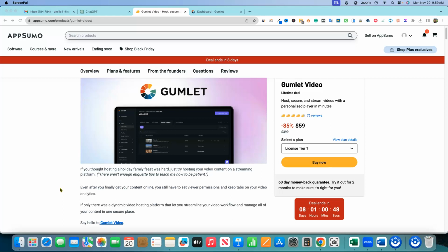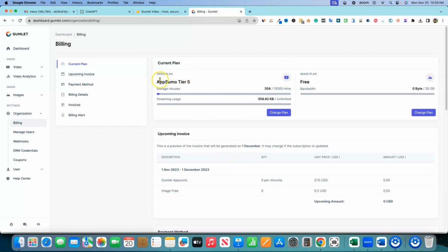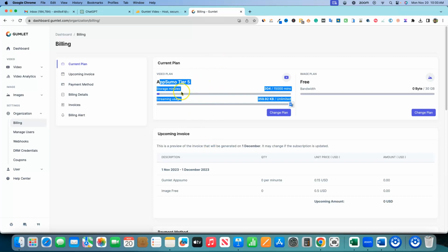So when you pick these softwares, it really can lose money or lose sales for you if it's not a good one. Now, I did pick up Gumlet. It's very high quality. I can show you inside right over here. You can see in billing, I have the AppSumo Tier 5 plan. I have unlimited streaming abilities, and up to 15,000 minutes of upload at any given time. And bandwidth, I'm not using any. I'm not really using a whole lot with Gumlet, but I purchased it so I have it in the future, so when I need professional video hosting, I always have it at my disposal.